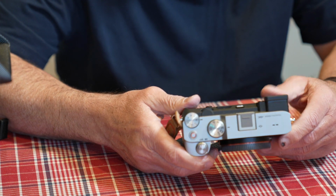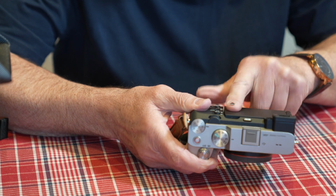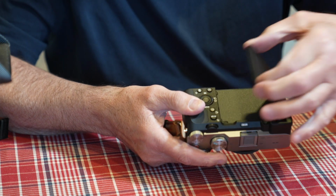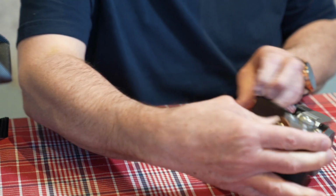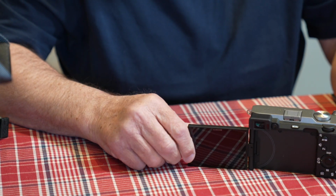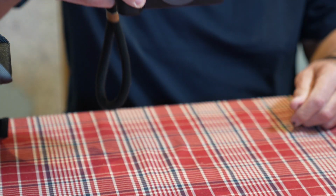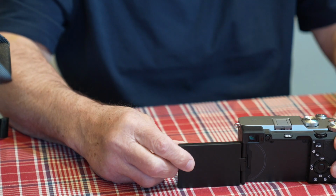However, I seem to use the screen more and more, and this screen is good. It flips out, and that's how I had it the last time I used it. But it can go all the way around, so you can do vlogs. We're not using it today because we're looking at it, but I shall be using this for vlogs.